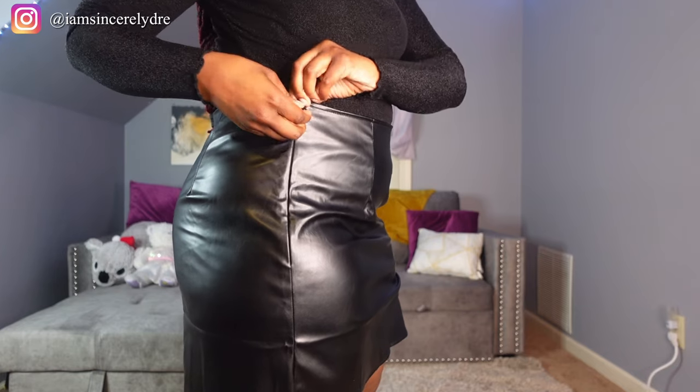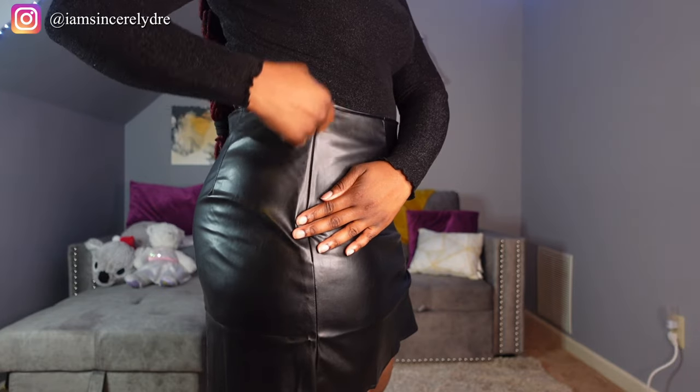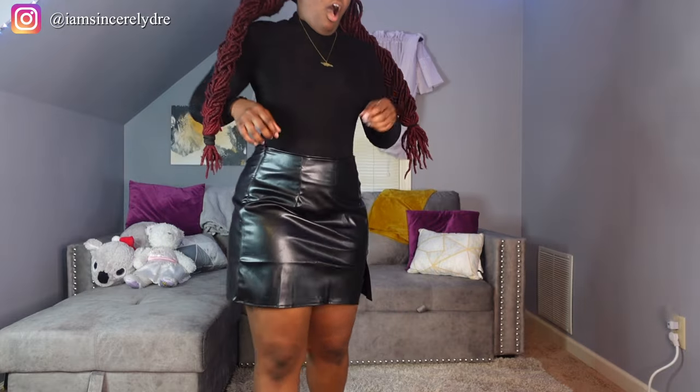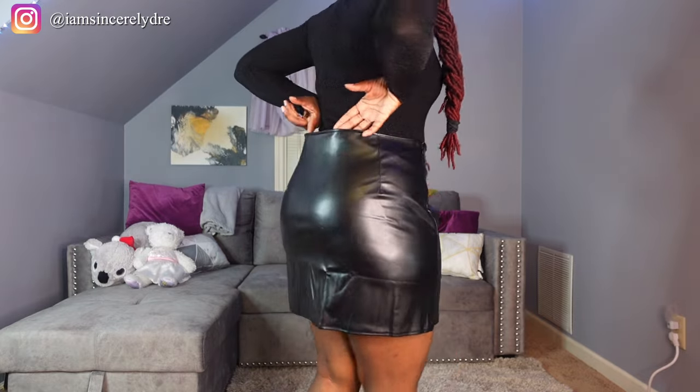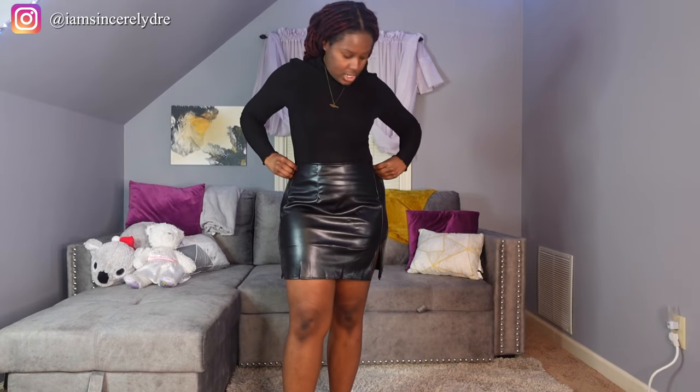I will say there is a zipper on the side for you to get in and out of it, which was super helpful. The only thing for me is because, like I said, I did get this in a size up and my body is shaped differently and I have curves and all that sort of stuff. Although it does fit and look good right here, if I turn to the side, I'm not sure if y'all can tell, but there is a little gap right here in the back.